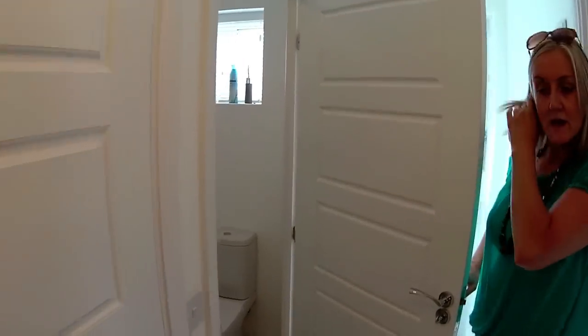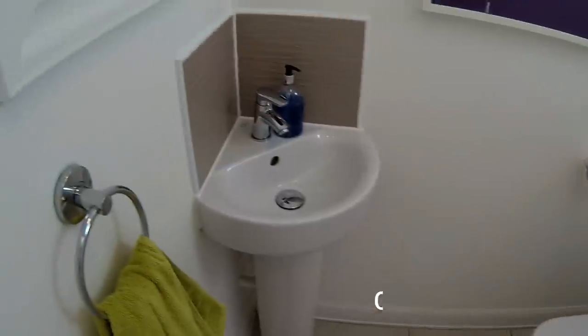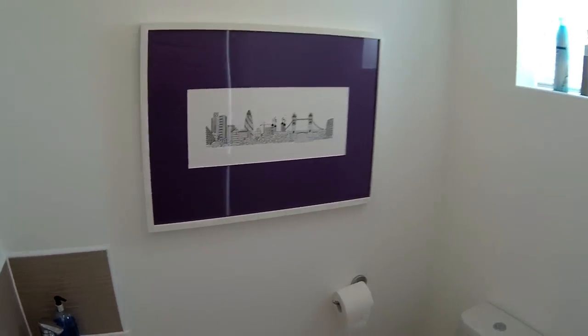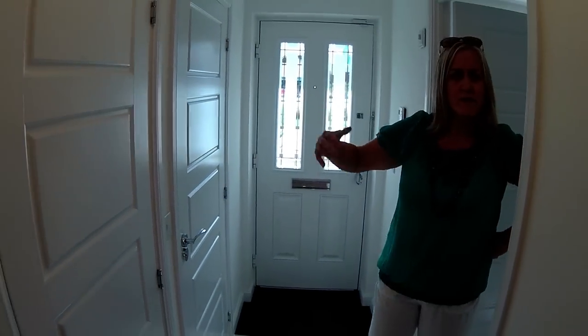You've got your downstairs WC there, your cloakroom. Good size, that. Nice corner. The front door's very nice. I mean, all of a sudden the sun has come out outside. And you get the light coming through there, don't you?